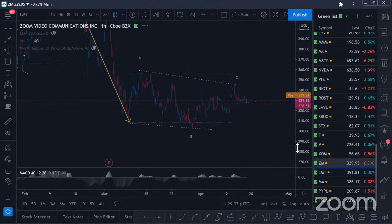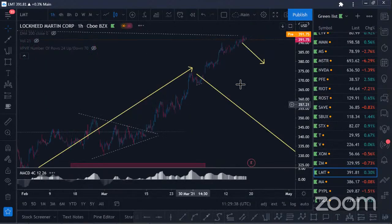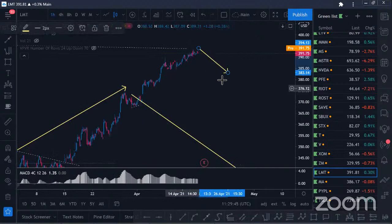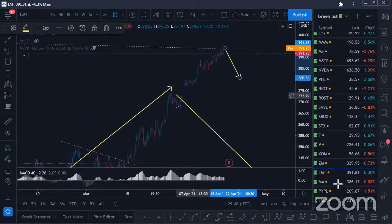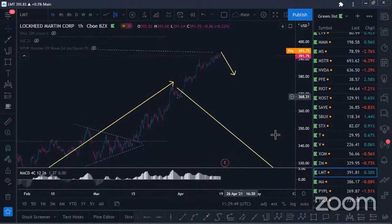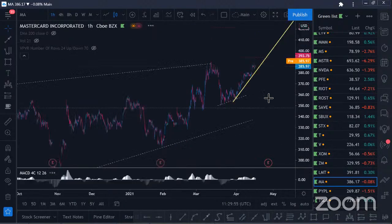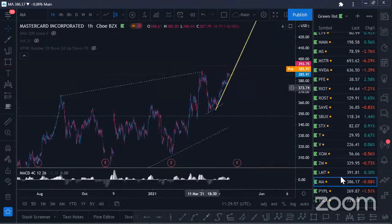Martin's another one on that list. Overextended flag play, again, very, very good looking trade here in terms of overextended flag play for members. So keep an eye on that. That's going to be high up on our list. MasterCard, same as Visa, pick your poison, take both. Both look good for us and a nice hedge.